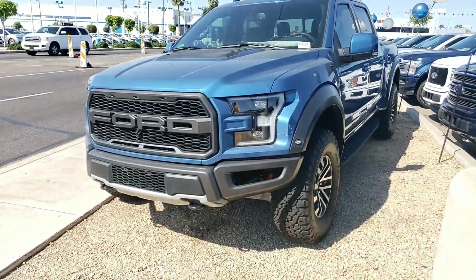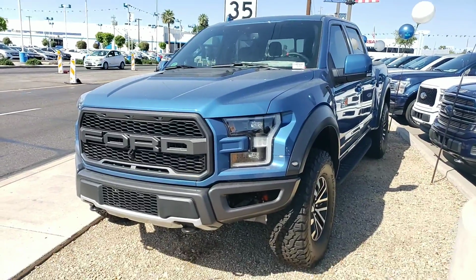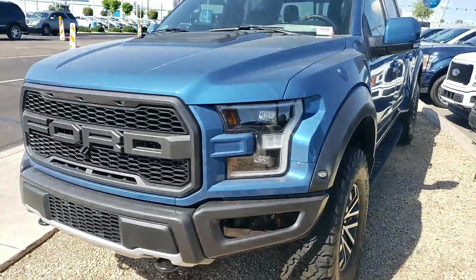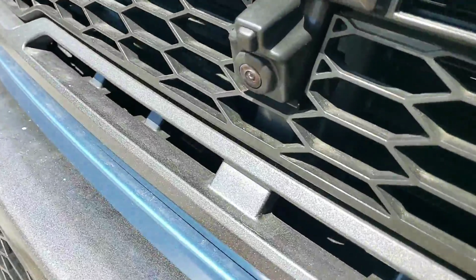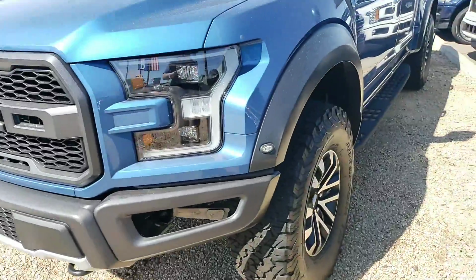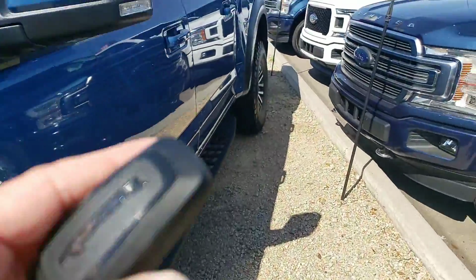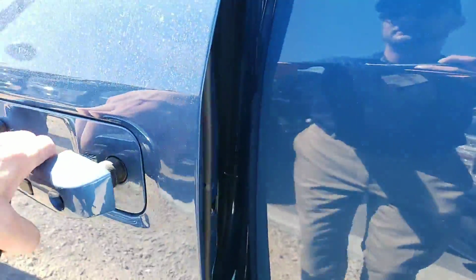This is the Raptor that you just inquired about, and I just want to go over the protection items that we add to the Raptor. This is a beautiful one. It has the twin panel moonroof. It also has the 802A package, so it has that 360 camera. Of course, it has the bad boy Raptor key, so you put your hand back behind here, it unlocks.